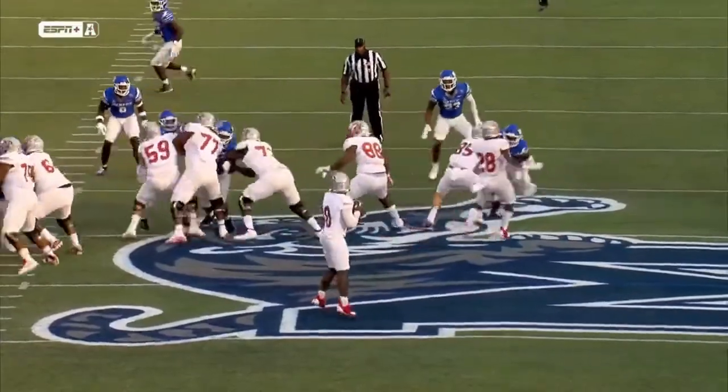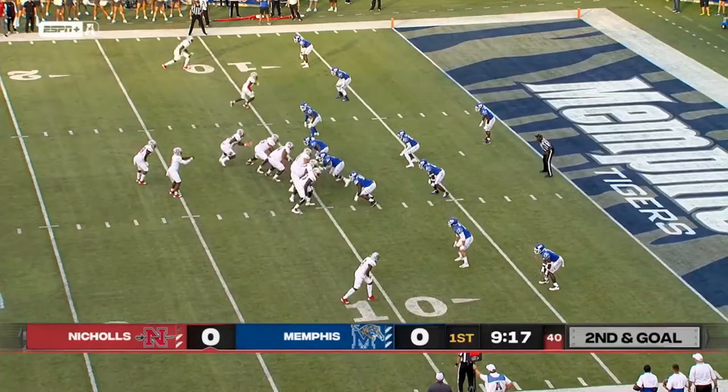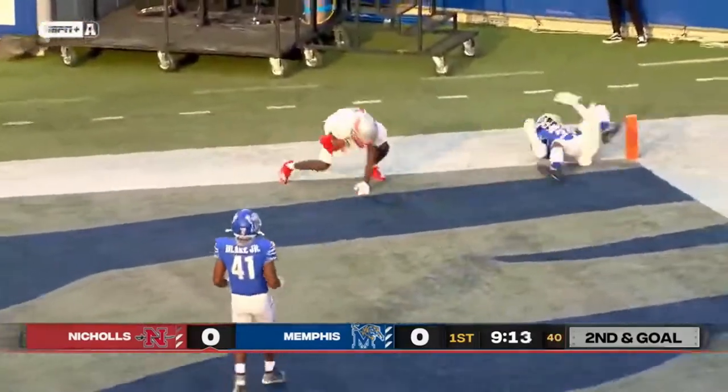You see him in man coverage, play action pass. Lindsey steps up, throws a perfect pass to Dejon Dixon, the first down. And right now, we'll see if they're able to finish it off. This is a throw, that fade to the corner. What a catch by K.J.